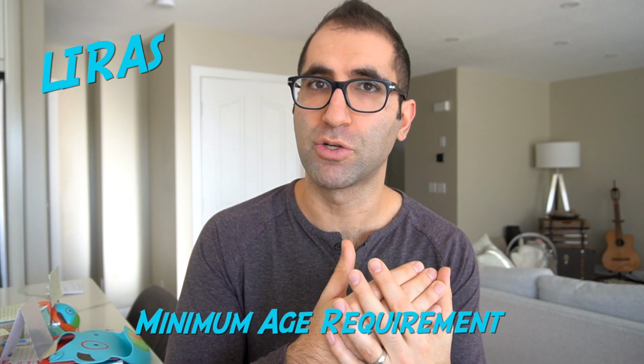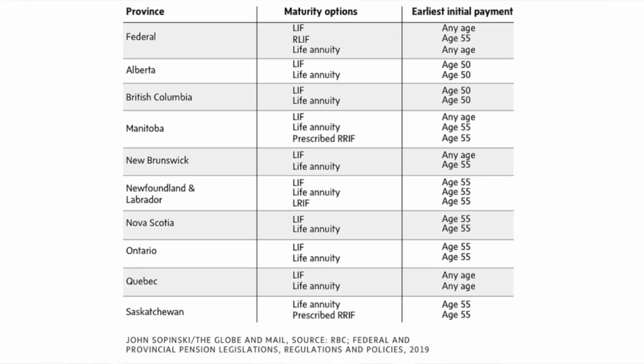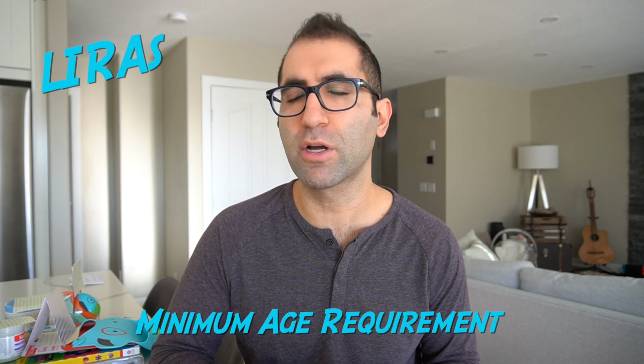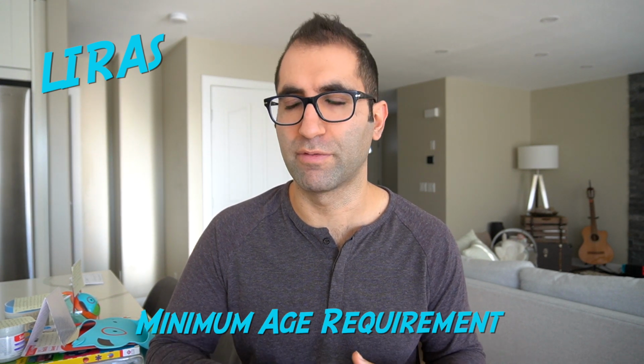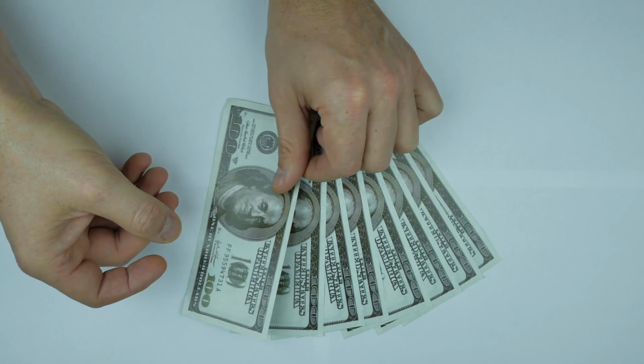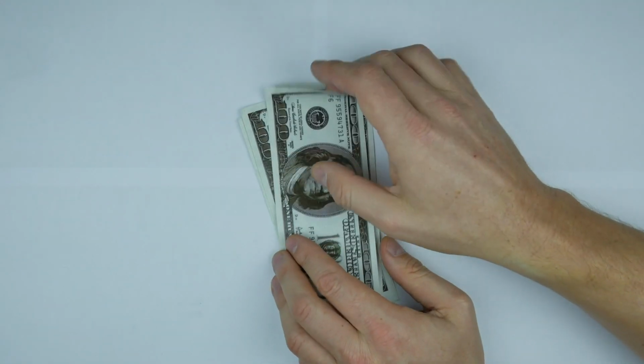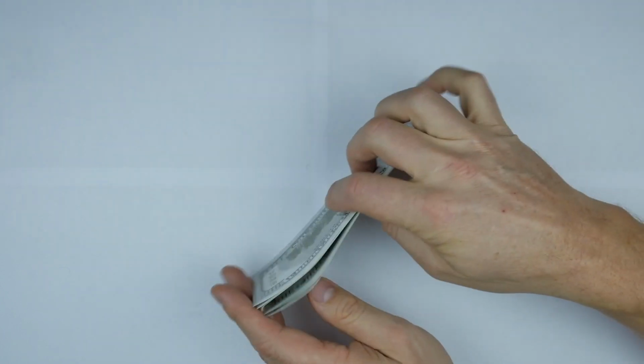And that brings me to number five, which is that you have to hit a certain age in order to be able to withdraw money from this account. I'll put up a table here that just shows by province what age you would have to be in order to be able to start to withdraw money, converting this into a LIF and withdrawing money and drawing down that account. There are some situations that allow you to get at this money earlier. That would include, well, most of these situations aren't very good, but financial hardship, having a really small dollar amount, or even having a terminal illness. Those situations, depending on the province, will let you get at this money earlier rather than later. So you don't really want to be in that situation. So plan on having this money in the account for a long time.